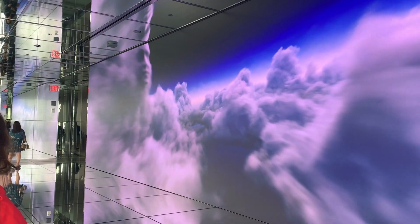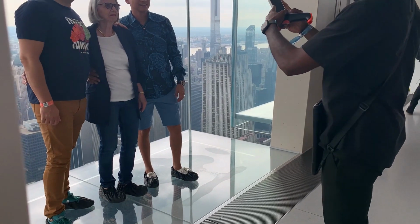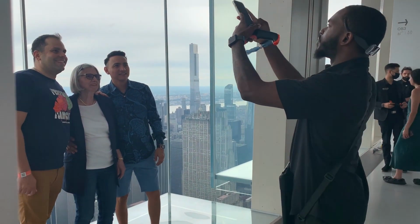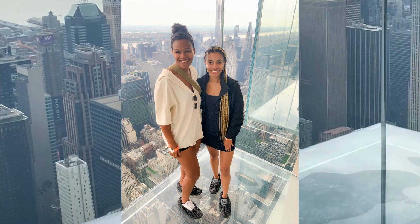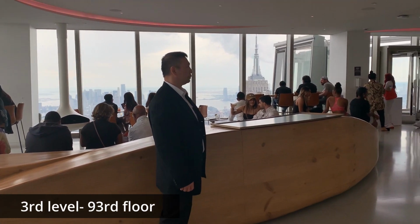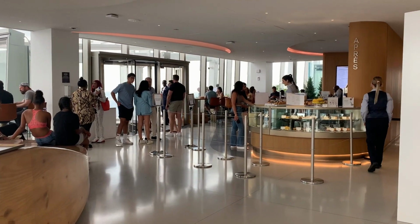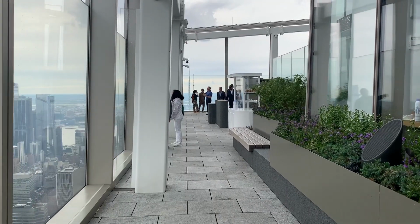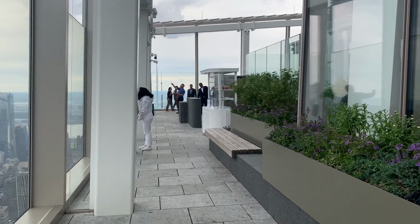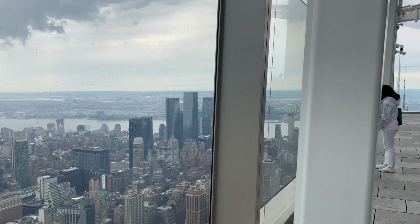On the second floor are also the boxes with glass floors, and someone from the observatory is there to take your picture with a professional camera and on your phone. And finally, you'll reach the third level, which is where the cafe is, and one of the gift shops, and also a really nice outdoor balcony. I could totally see some fancy corporate event being hosted there, and it just felt so bougie, literally sitting at the very top of the city.